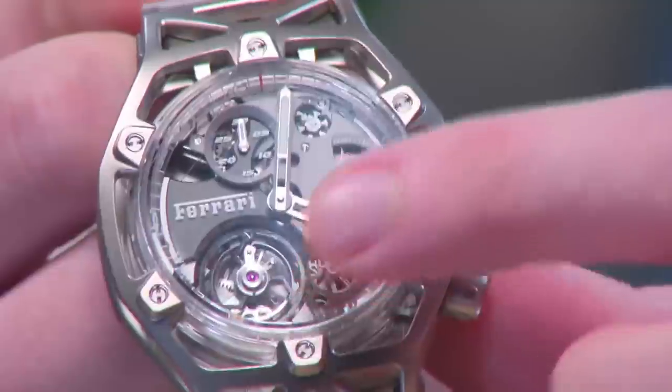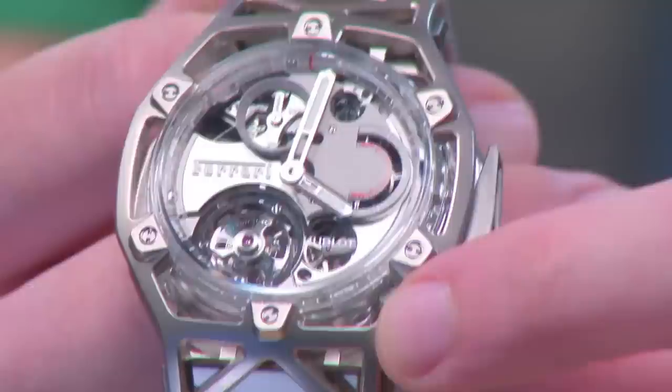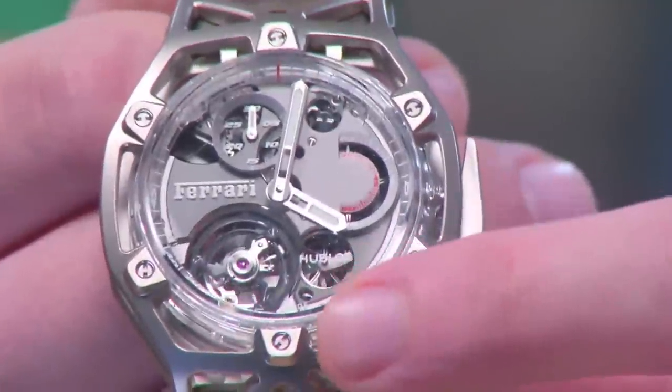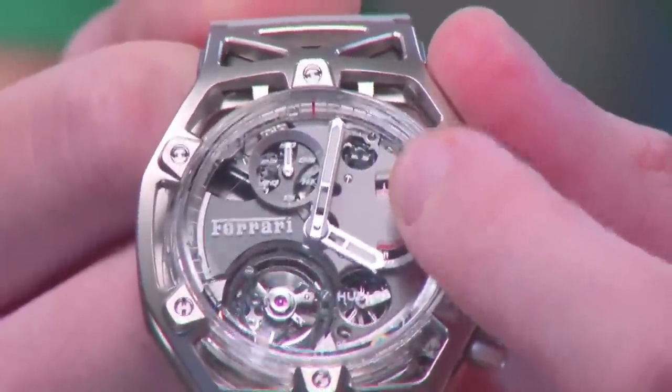You can see the central pivot. It's embedded in a sapphire upper bridge, so you have full visual access to the black polished tourbillon carriage. Now, immediately adjacent, you can actually see the lateral clutch of the chronograph. The column wheel is exposed at the top of the dial.